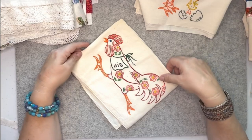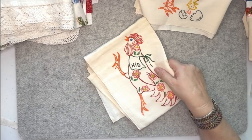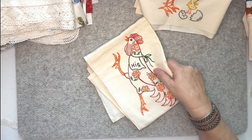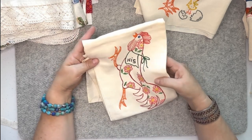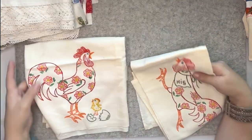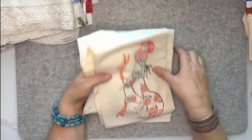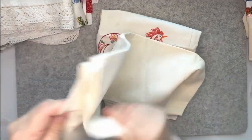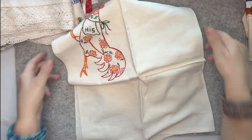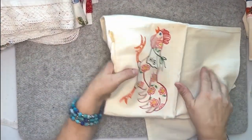Okay, and we've got a bunch more. So we've got a his, same design. Guessing we've got a hers somewhere around here. Well, we'll look and see. Okay, so his, I mean, this is also a rooster, obviously, not a chicken. So, is the hers on here? No, just his. Okay, those are cute and well worth finishing.